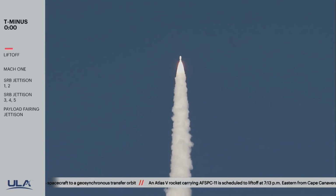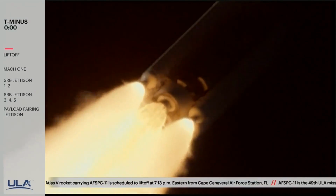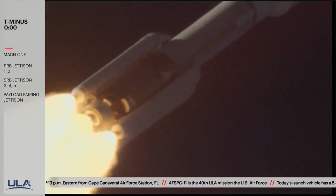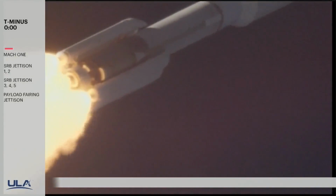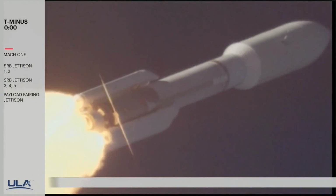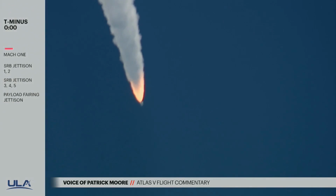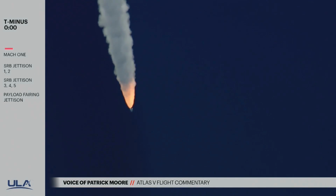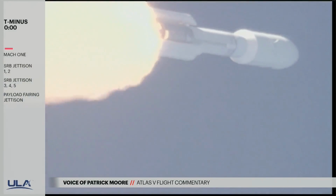Now passing max dynamic pressure, maximum Q. You are hearing the voice of Patrick Moore providing launch vehicle ascent data. And pump speeds and injector pressures on the RD-180 continue to look good. SRB chamber pressure is also looking good. Now passing 1 minute into flight. And the launch vehicle is now 11 miles in altitude, 7 miles downrange distance, traveling at 2,300 miles per hour.